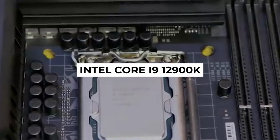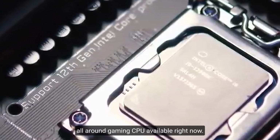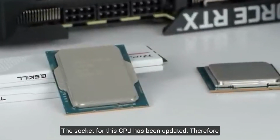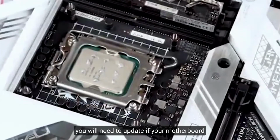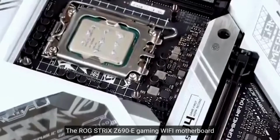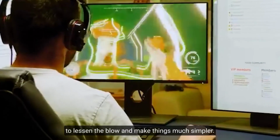Intel Core i9 12900K. The Intel Core i9 12900K is the best all-around gaming CPU available right now. It has all the cores you could possibly need for serious gaming, making it the best processor available right now. The socket for this CPU has been updated. Therefore, you will need to upgrade if your motherboard does not include an Intel LGA 1700 socket. The ROG STRIX Z690-E Gaming WiFi motherboard with a suitable socket is provided in the box to lessen the blow and make things much simpler.